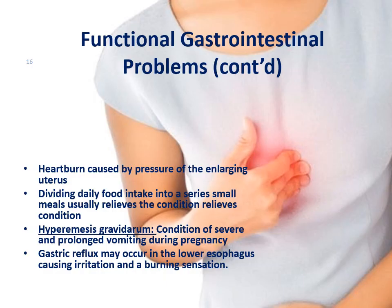Functional gastrointestinal or GI problems continued. So here we see heartburn. Heartburn is caused by pressure of the enlarging uterus. Once again, the uterus is getting larger, it's pushing upwards, and it can create that heartburn. Dividing daily food intake into a series of small meals usually relieves the condition. So larger meals mean a fuller stomach, fuller intestines, more upward pressure, more heartburn. So they do encourage smaller meals to help relieve that excess heartburn.